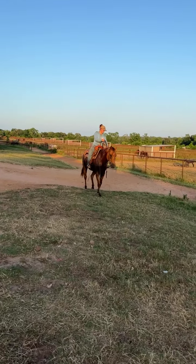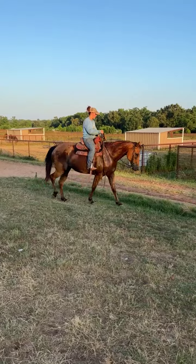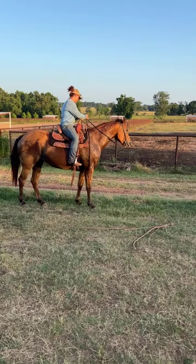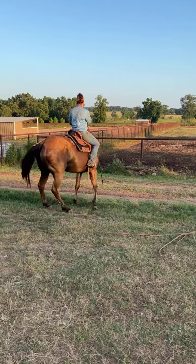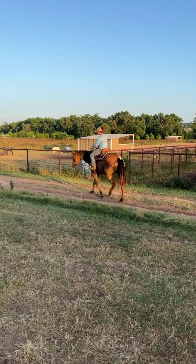She's 15.2 to 15.3 hands tall. We were told that she's a Trakehner, Thoroughbred cross. She's got a great neck. She's got a great hip. She needs her teeth floated really bad. She appears to be sound, but she does have a hump in her back. She would probably be a nice horse for somebody on a budget.